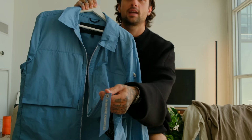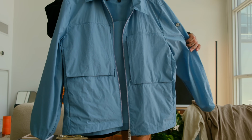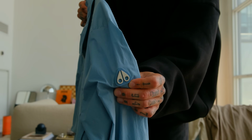All right, last clothing item is this beautiful windbreaker style jacket from Knuckle. I love the little tag it has on the bottom here, and it's also got a double zip on it, so you can have like whatever shape you want. This is something you can find me wearing like casually, but also like on the golf course and stuff. This is just a subtle little emblem on the side. I'm glad that it's not too big, to be honest with you. But yeah, this is dope.